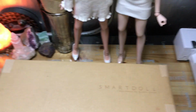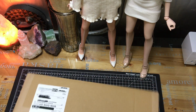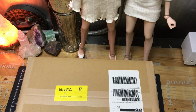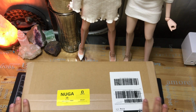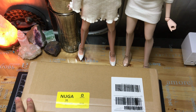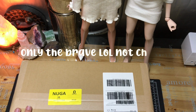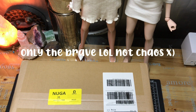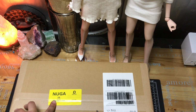Fix this up a bit. We have a Pebble to unbox. I'm so excited, you guys. I have no idea what doll's gonna be in here. It's random, it's chaos. And excuse my puppy, he hears the kids outside and really wants to go. But he hasn't been good today, so he'll be going out later.